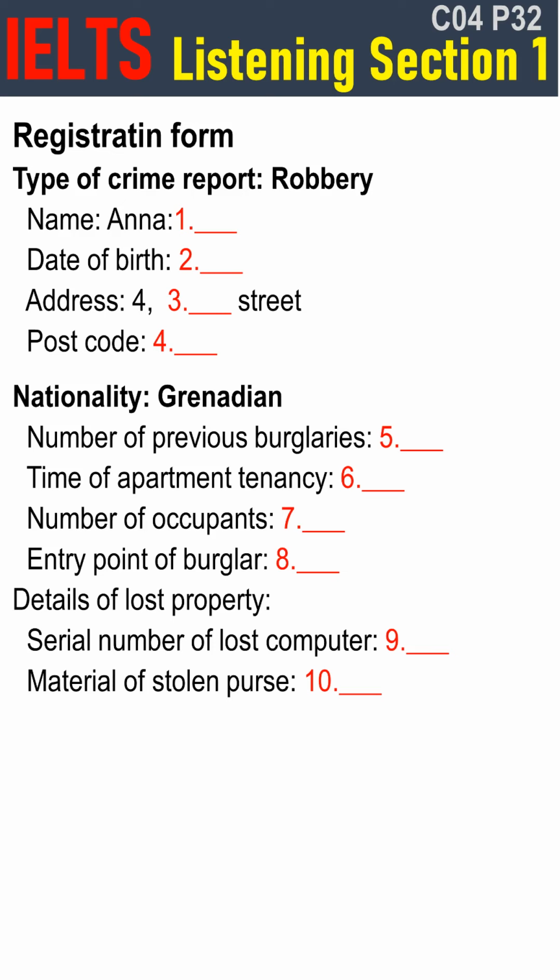And can you give me a brief account of what happened? I left to go to a dinner party at 6 p.m. and when I returned at 11, I found the place ransacked and a lot of my things gone. Any sign of forced entry? Yes, the back door was wide open and it looked like someone used a crowbar to force it open. I see. And just to be clear, was the door locked when you left? Of course. Hey, you would be surprised how many reports we get where people have failed to lock their doors.